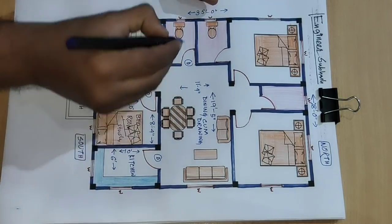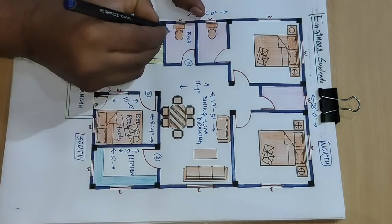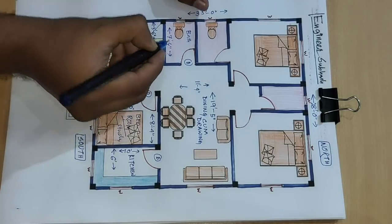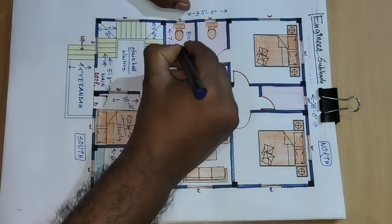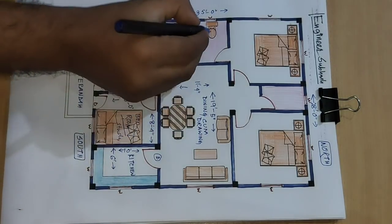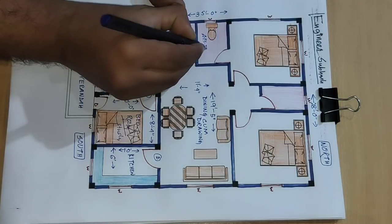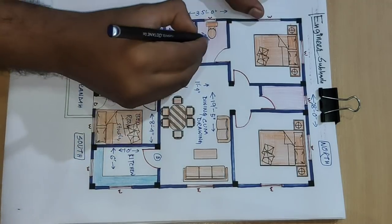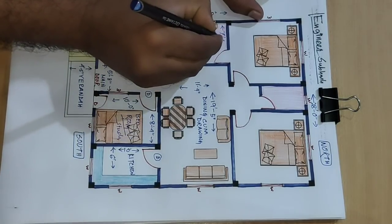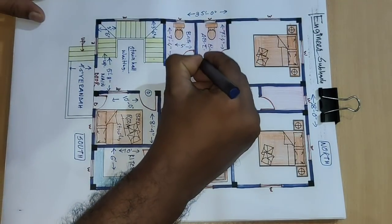Next door, common bath, okay. Size 7 feet 4 inch and 5 feet, okay. And next, attached bath and latrine. Okay, bath. So size 7 feet 4 inch and 5 feet.